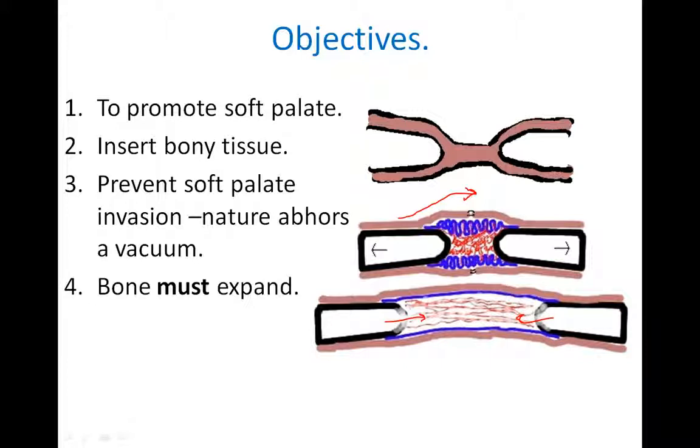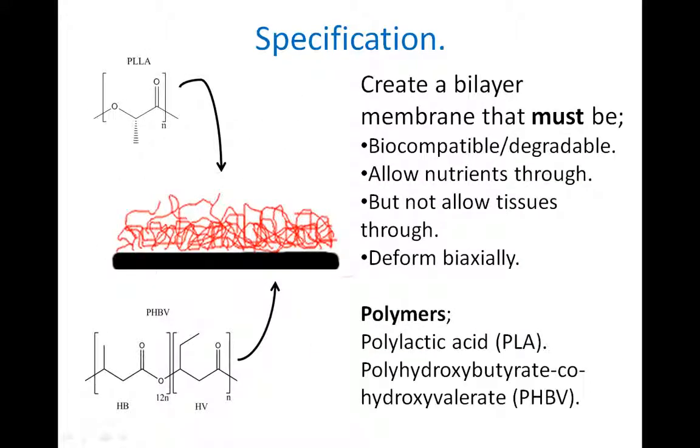Finally, it must prevent invasion of soft tissue in order to give the bone a space to grow and develop. And finally, it must allow for expansion and allow for the rate of growth of the child, so as not to cause facial disfigurement. In order to do this, we intend to create a bilayer membrane.